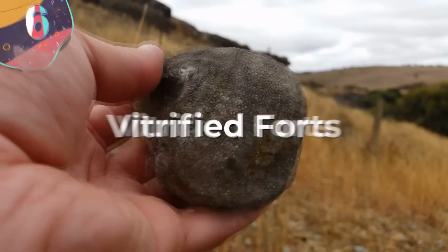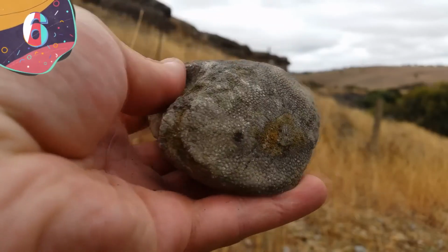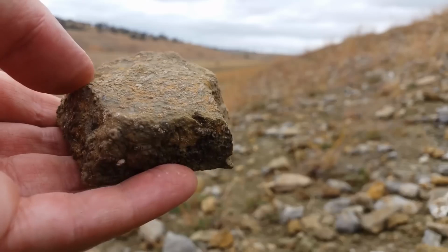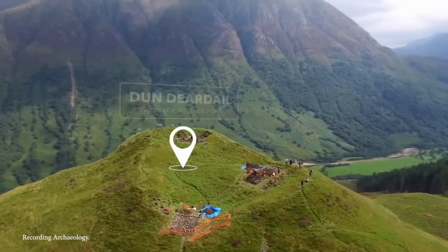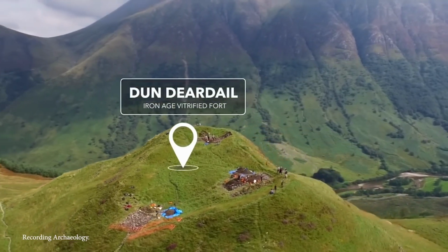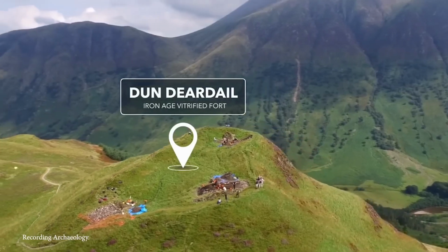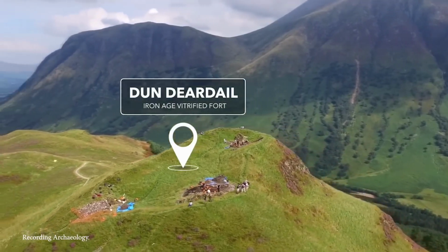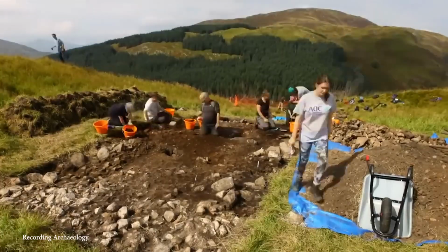Number 6. Vitrified Forts. In Scotland, archaeologists may have unraveled the long-standing mystery of an Iron Age fort known as the Dun Deardale, where the stones were found melted through a process called vitrification. Located in the highlands near Ben Nevis, Dun Deardale dates back to around 500 BC according to carbon dating. It was initially built and used by the Celts and later occupied by the Picts as a fortress.